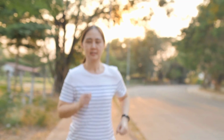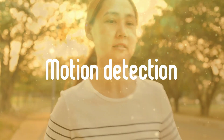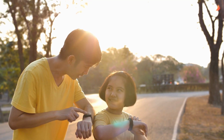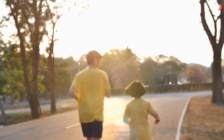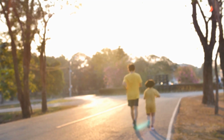Buying guide. Firstly, motion detection. The main function, and even the only function, of the early smart band is motion monitoring, which is now one of the most basic functions of the intelligent bracelet. It usually includes pedometer, motion distance, motion track, and so on. Another is to calculate the calories consumed based on exercise data. In addition, some will add exercise pulse, heart rate, and other functions.